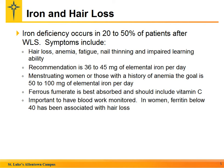The recommendation after weight loss surgery is 36 to 45 milligrams of elemental iron per day. So if you're taking 2 adult multivitamins that contain iron, typically a multivitamin contains the RDA for iron, which is 18 milligrams. You take 2 of those a day, you're getting your 36 milligrams.